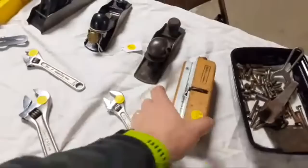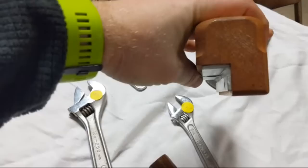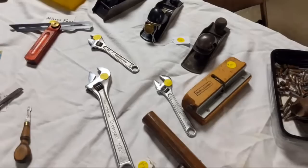Is this a burnisher? It's a burnisher for card scrapers. So this way you can burnish it straight up again, and it'll roll it over to that little bit of an angle. That's kind of cool. Name German. We need to get one more.